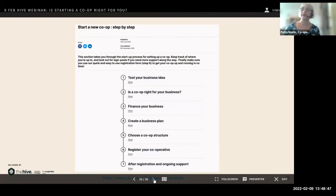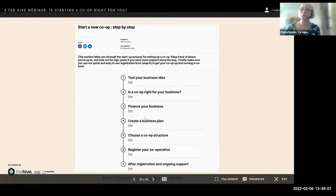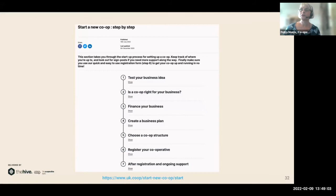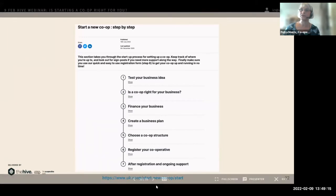Thanks very much, Dane. For me, always with this legal section, it's the flexibility of the cooperative model, as Dane said, that you can essentially be any legal form and still be a cooperative. It's the principles that make you a cooperative. And we do have these model governing documents, templates that you can adopt. I'm putting this slide up again just to remind you that you can go through the step-by-step, and all of this is available, including registering your cooperative.